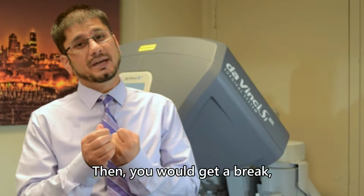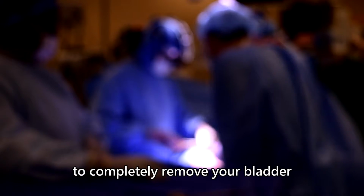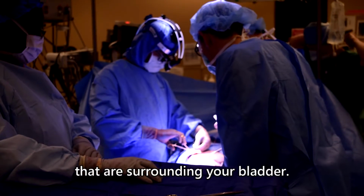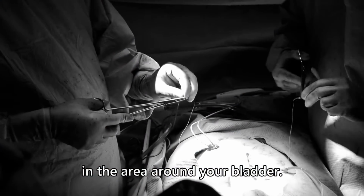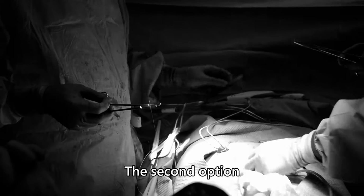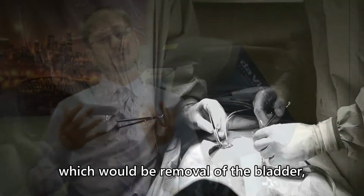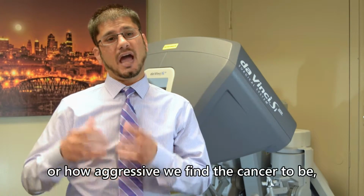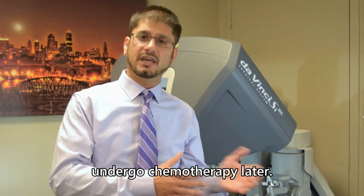Then you would get a break, which lasts about a month, and then you would have an operation to completely remove your bladder and other organs that are surrounding your bladder. We will also remove the lymph nodes in the area around your bladder. The second option is to undergo the surgery first, which would be removal of the bladder, and then based on the pathology results or how aggressive we find the cancer to be, undergo chemotherapy later.